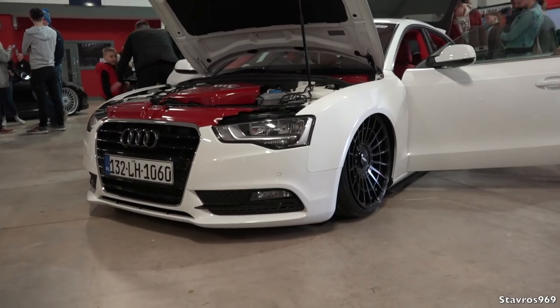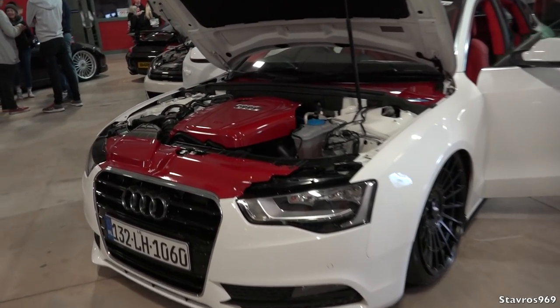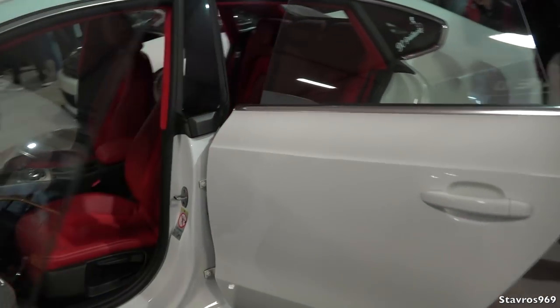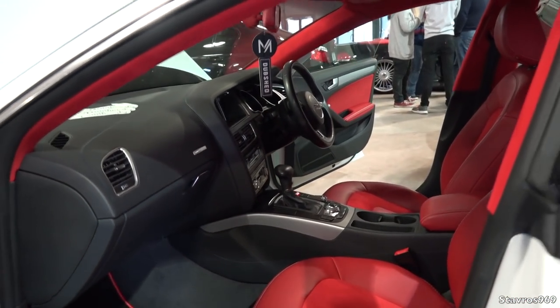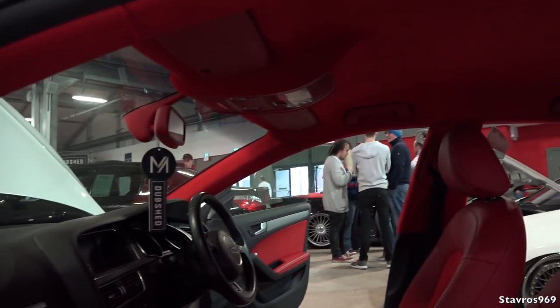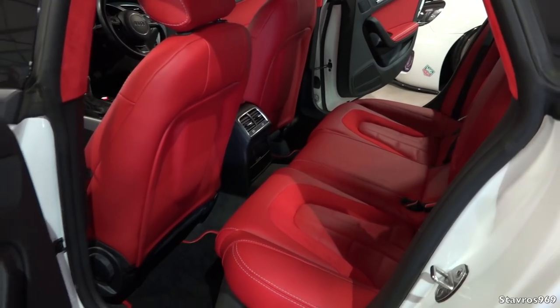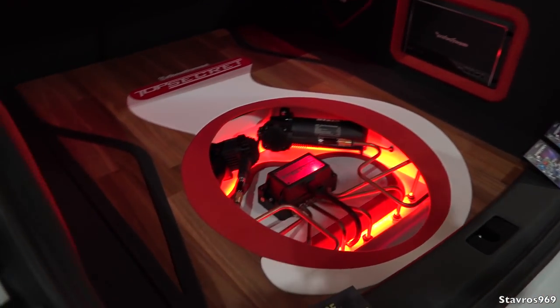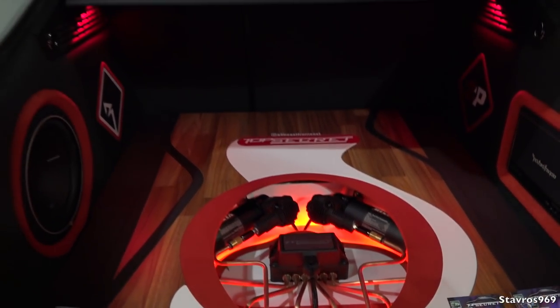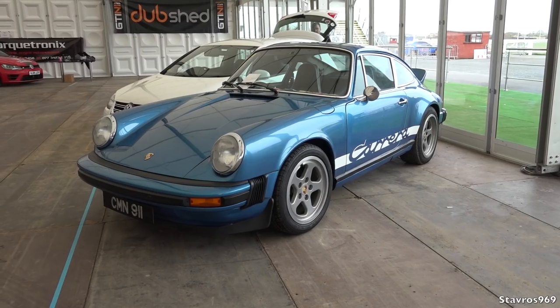Shout out to Northeast Modified with their fabulous looking Audi A5. Check out the red engine bay and also the customized interior. All the red leather. That looks nice. And the A-pillars there and the roof lining, all red. And the rear. Yeah, I like the work they've done on this. And just check out the boot. Look at this. That's a nice piece of work. All by Northeast Modified.